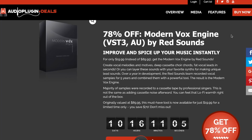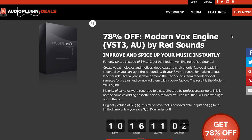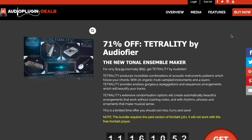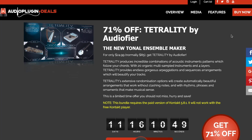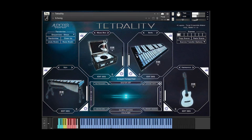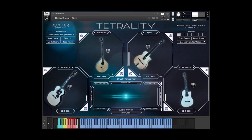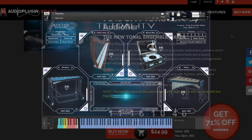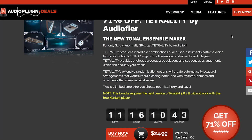Continuing on in dollar deals, Modern Vox Engine, a VST and AU by Red Sounds, is 87% off over at Audio Plugin Deals. Normally sells for $89. Grab it now for $19 for the next week and a half. And Audiofire's Tetrality is 71% off over at Audio Plugin Deals. Normally sells for $85, on sale for $24.99 during that promotion.